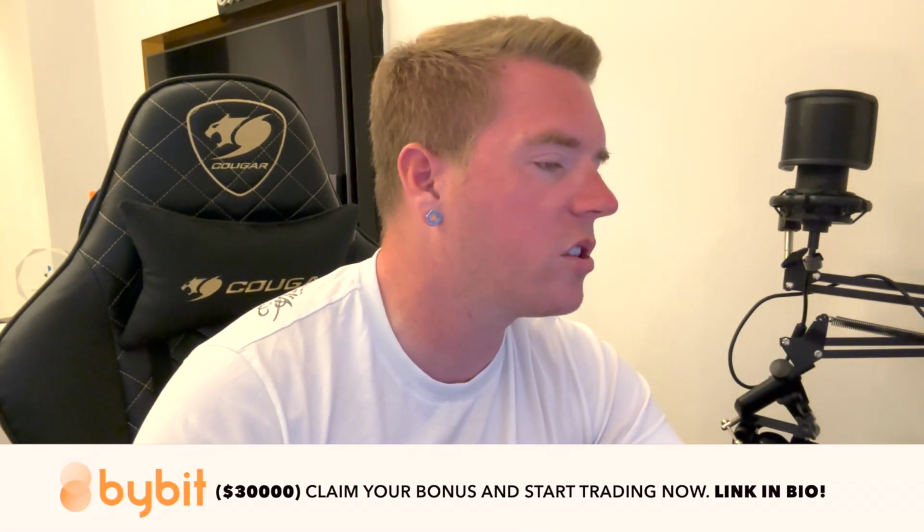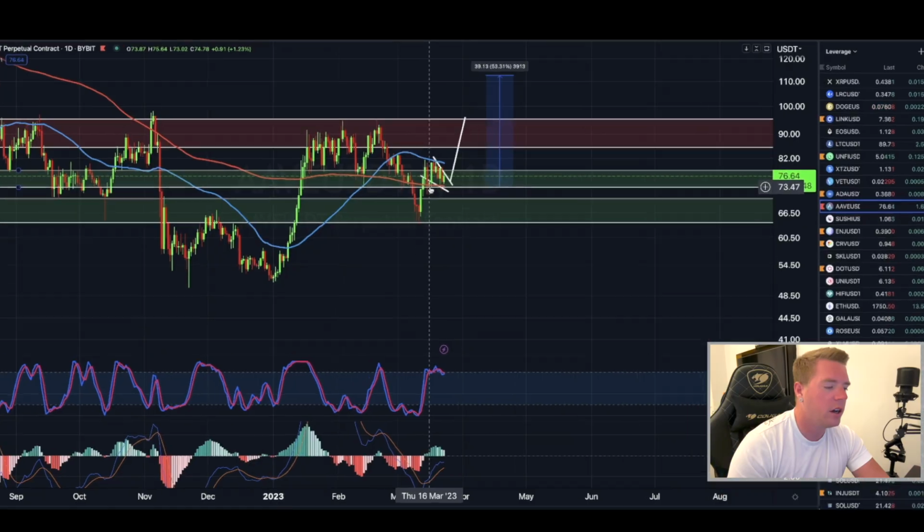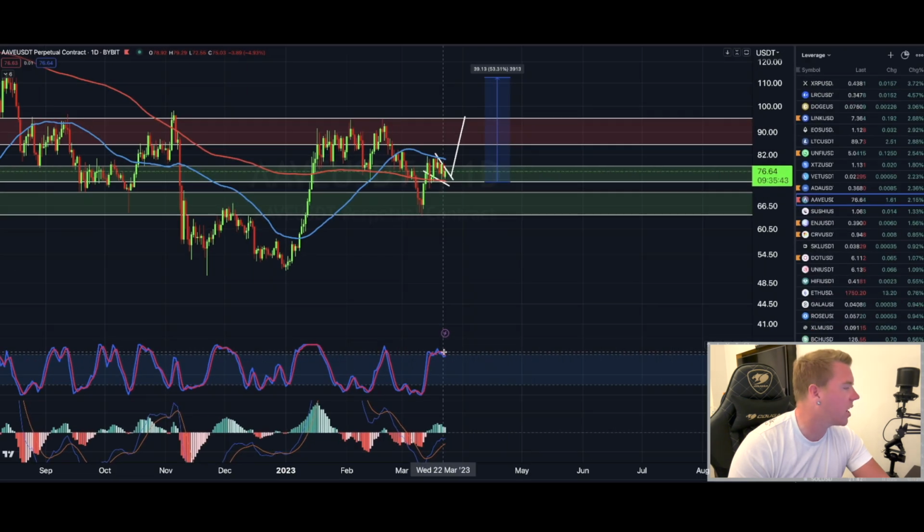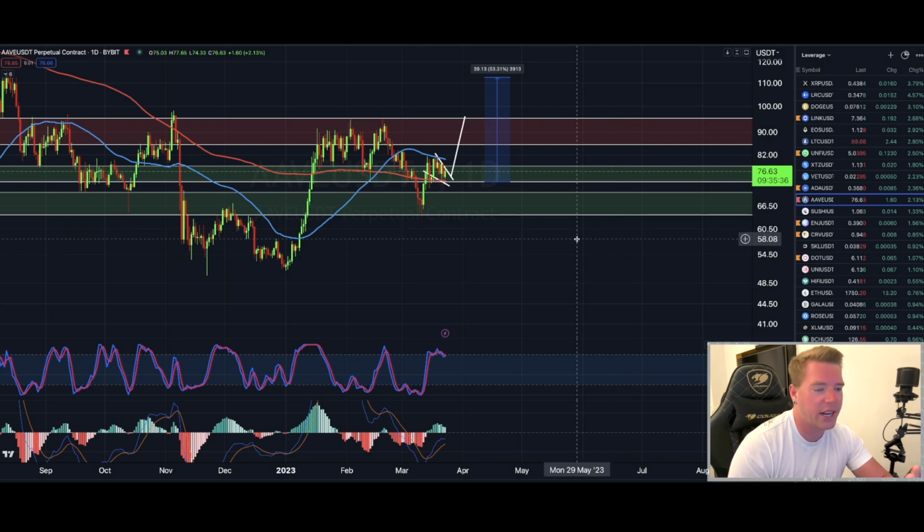If you use just a little bit of leverage, 3 to 5x, you get a really nice return on that. So we could see a breakout out of that today with a push tomorrow into that area from what I read here on the stochastic RSI. But I would be careful. There's still almost 10 hours to go, so that can still change. So be definitely a little bit careful.